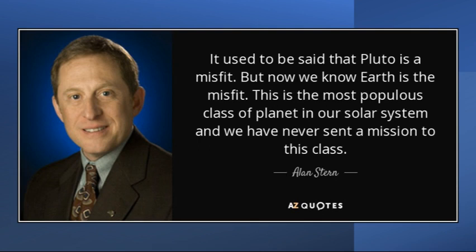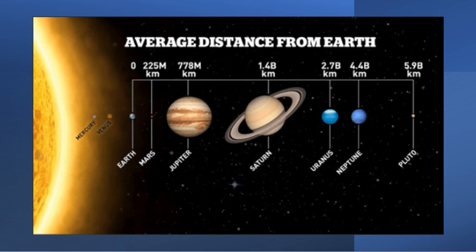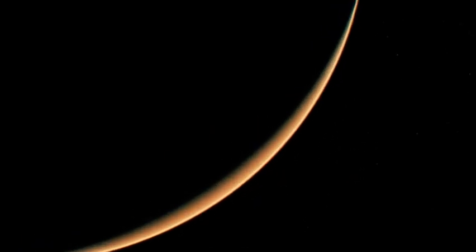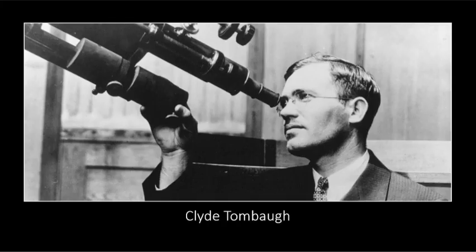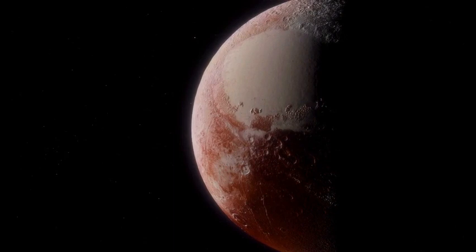Many of you are familiar with the term Pluto, which was a cartoon character created by Walt Disney in the 1930s. Here, we are briefly discussing the oddball that orbits in our solar system about 5.9 billion kilometers or 39 astronomical units from our sun. In 1930, Clyde Tombaugh discovered this planetary object and it was named Pluto, the ninth planet in our solar system.